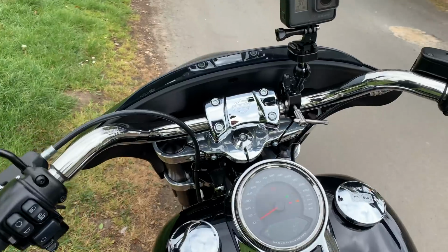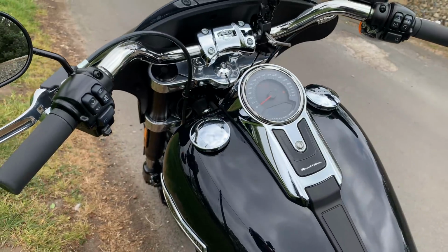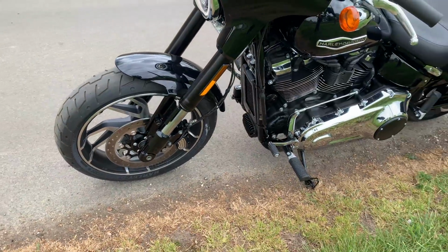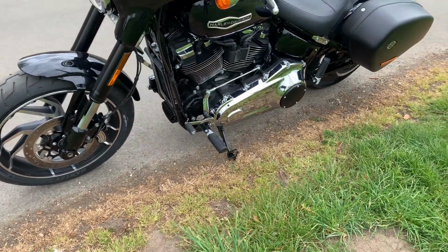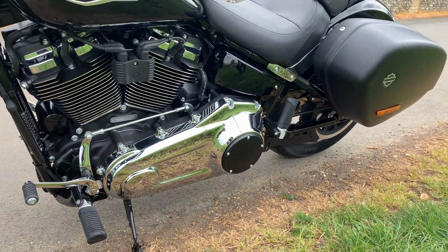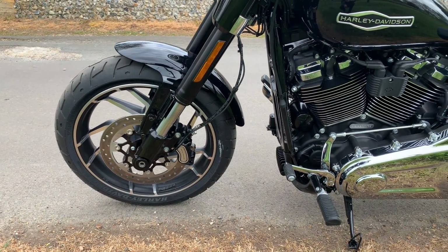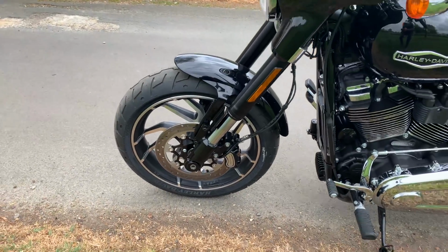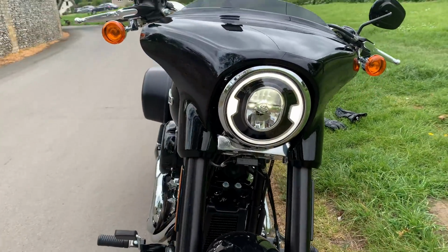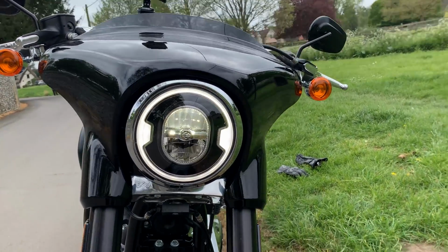Plenty of nice chrome here, and nice billet aluminium fittings. At the front we've got a single disc, upside down forks. Engine casing there is chrome plated. So there's a lot more shiny bits than my Fat Bob. But if you like shiny bits and you're a happy cleaner, polishing, this is looking pretty good. Headlights quite noticeable. That's cool.